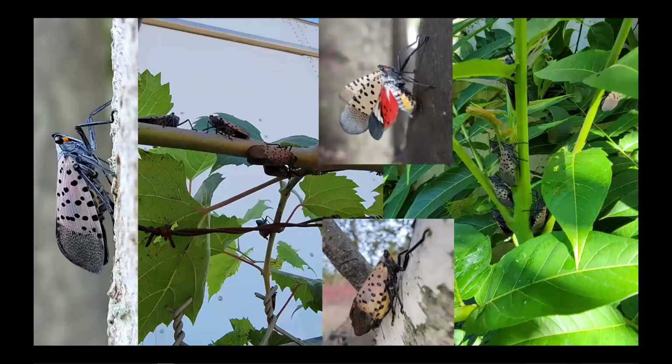Here are some pictures of other adults. You can see these females with the bright yellow band along their abdomen. Those are the females that are mature and ready for egg laying.